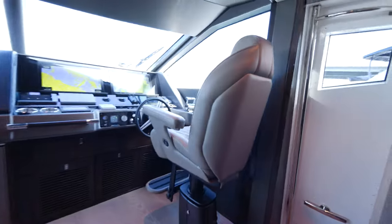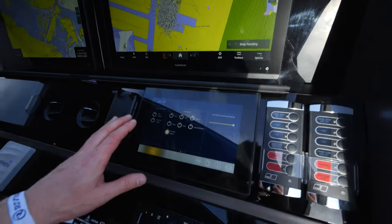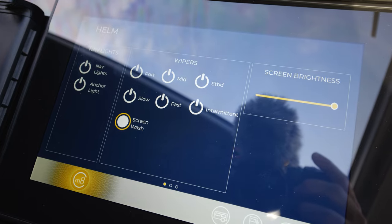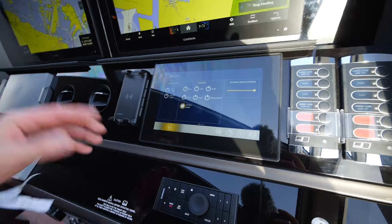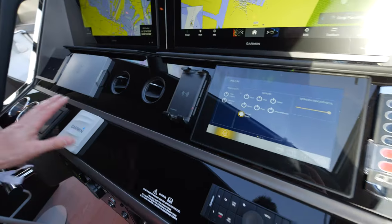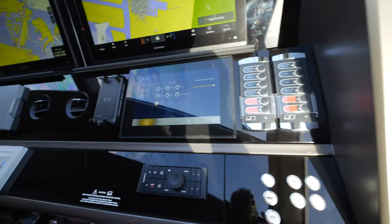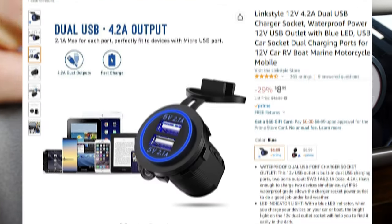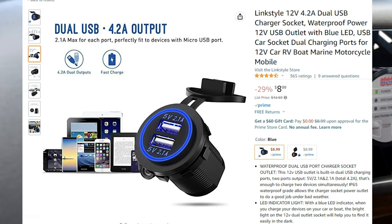The bridge. Look at this. Just one captain's chair. Here's some of your touchscreen controls. So nav lights, wipers, these are all just touchscreen. And if this messes up, where's the backup to turn your nav lights on or the wipers? You know, is there a switch backup for those kind of things? Curious about that. This is like the Amazon USB thing we put in JT's boat. So there you go.